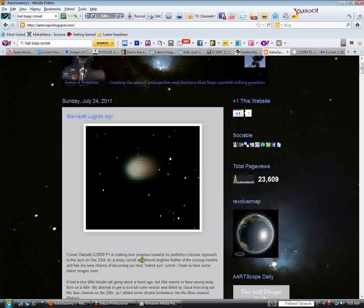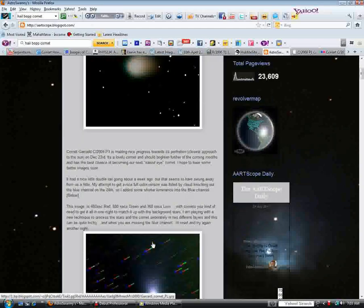It's a lovely comet and should brighten further over the coming months, and has the best chance of becoming our next naked eye comet. I hope to have some better images soon. Its closest approach to the sun will be December 23rd, and it should be a good naked eye comet according to this source. It had a nice little double tail going about a week ago, but that seems to have swung away from us a little.